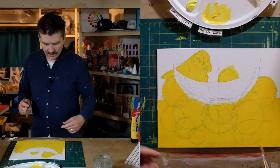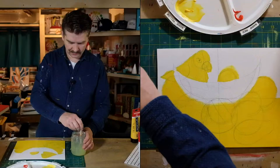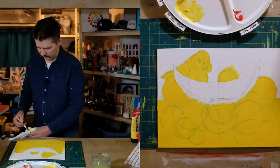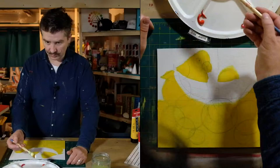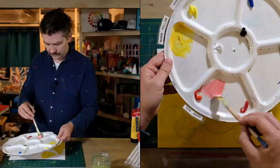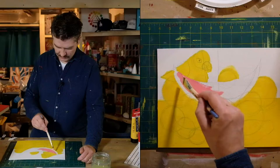Okay, the next thing I'm going to do is put some warm red on the, so I'm just going to clean my brush off a bit here. So I'm going to put some warm red right in here, but I'm going to add a little bit of white to it so that when I put another coat of warm red on there, it's not too dark. So let's get some white. Here's my warm red. And I'm going to paint. Let's paint the whole thing.